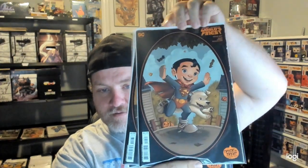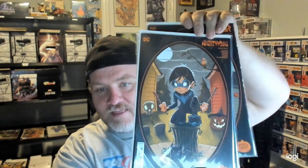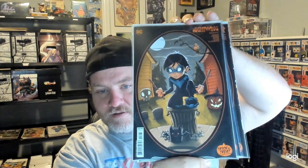And then I got more of my favorite things that DC's done. I absolutely love these variant covers. It's the Teen Titans Halloween cover, the World's Finest Halloween cover, and then the Nightwing Halloween cover. Absolutely love those covers. They're awesome, in my opinion.